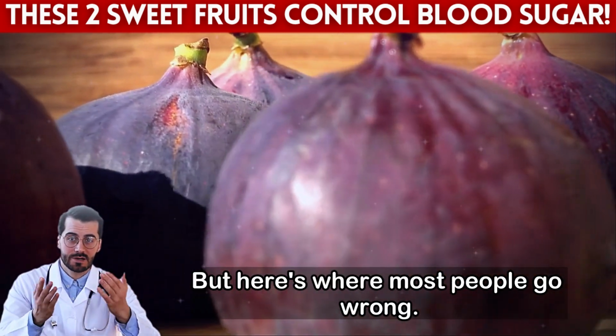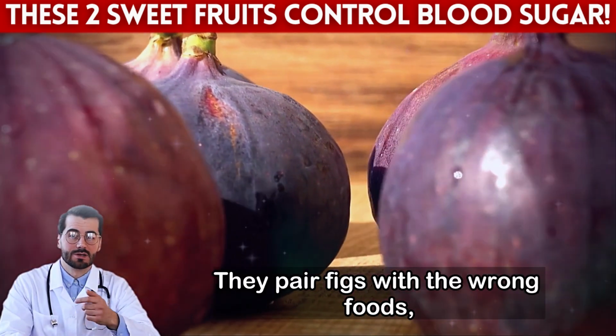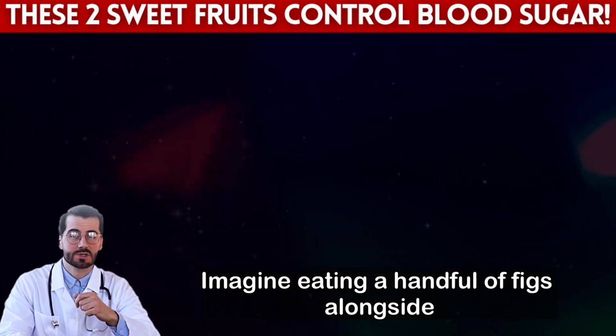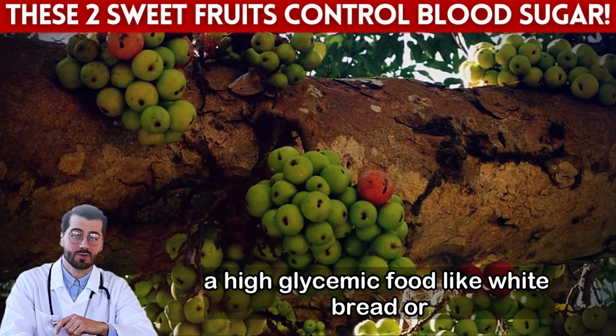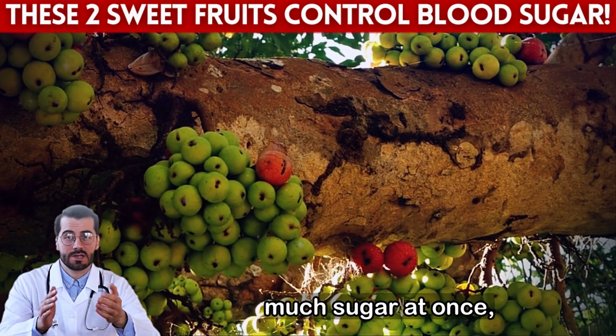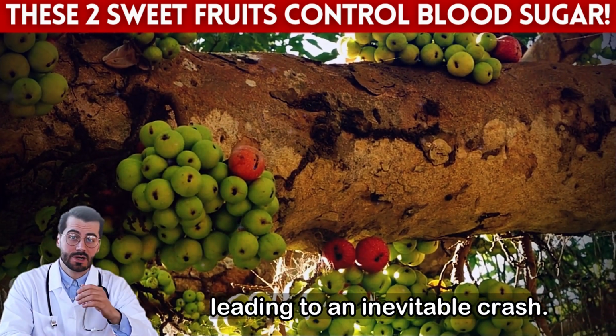But here's where most people go wrong. They pair figs with the wrong foods, completely negating their benefits. Imagine eating a handful of figs alongside a high glycemic food like white bread or sweetened cereal. This would overload your system with too much sugar at once, leading to an inevitable crash.